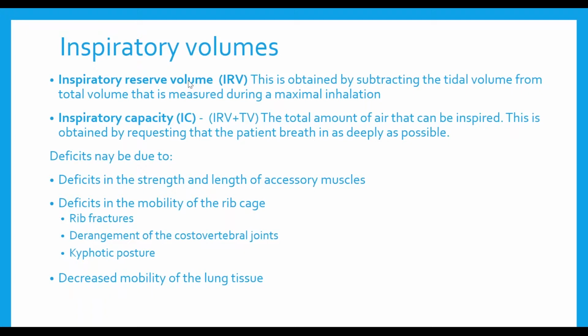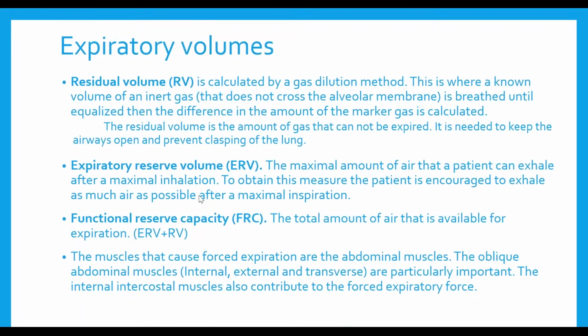You have two values here, the inspiratory reserve volume and the inspiratory capacity. Inspiratory reserve volume, to get this measure, you have a patient suck in as much air as possible. Try to do a maximal inhalation. You have them do a maximal inhalation for you. Inspiratory capacity is something you calculate from that inspiratory reserve volume, and then you add tidal volume to it. So you do this test, but then you can make this calculation as well.